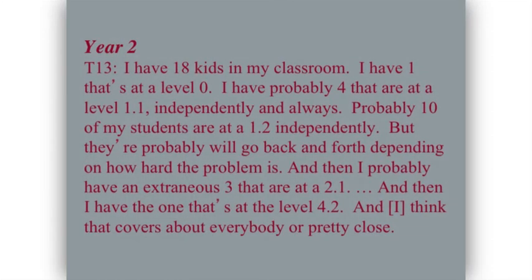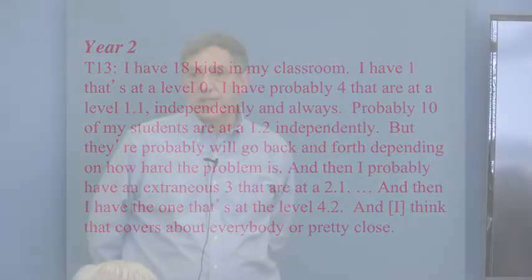Year 2, she just blew me away when I walked into her classroom. She said, I have 18 kids in my classroom. I have 1 that's at level 0. I have probably 4 that are at level 1.1, independently and always. Probably 10 of my students are at 1.2 independently, but they probably will go back and forth depending on how hard the problem is. And then I probably have an extraneous 3, they're at 2.1, and then I have 1 that's at level 4.2, and I think that covers it. And she didn't look at any notes. She just actually knew where all her students were, okay?